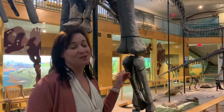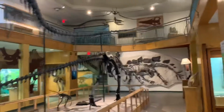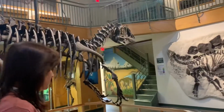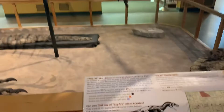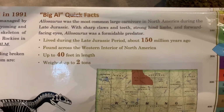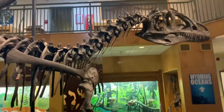Well, there's the Allosaurus, big owl down here. Take us to see the Allosaurus. Big owl? Big owl. Down in Wyoming. A lot of good information about this guy here is big owl. Allosaurus. You can press pause and read that. And then you can press pause and read that. I don't know if that pause thing works or not.